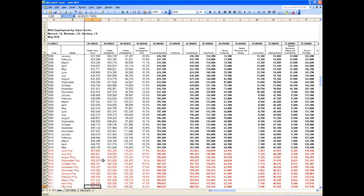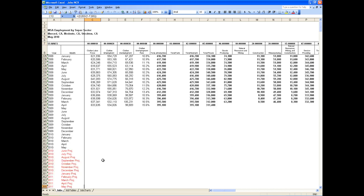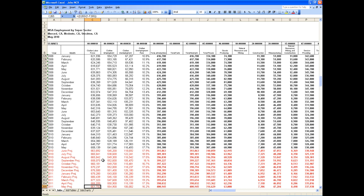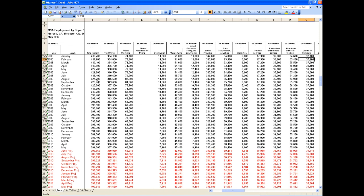As you can see, we go vertically from January 1990 all the way down to our 12-month forecast, which goes through May of year 2011. And it does that not only for the civilian labor force and for unemployment, but also for all industries, total farm if it's available, non-farm, and then the breakdown of various industries, whether it be construction, manufacturing, and so on.